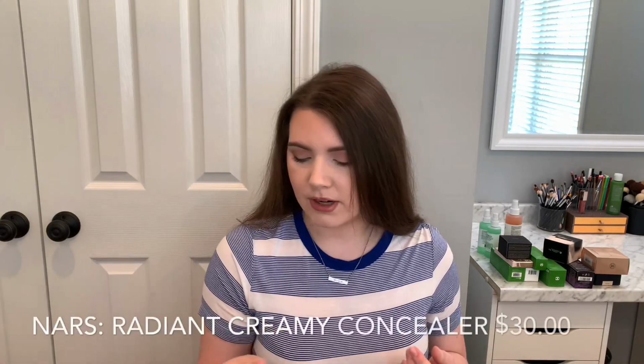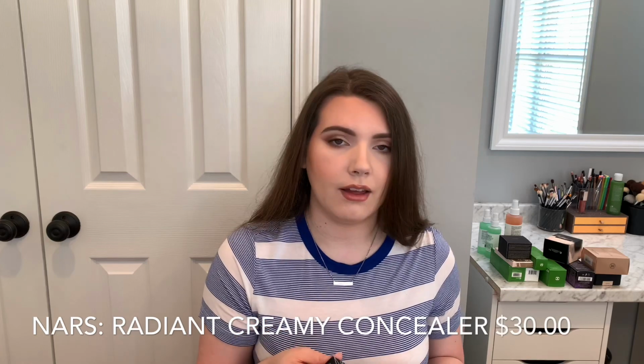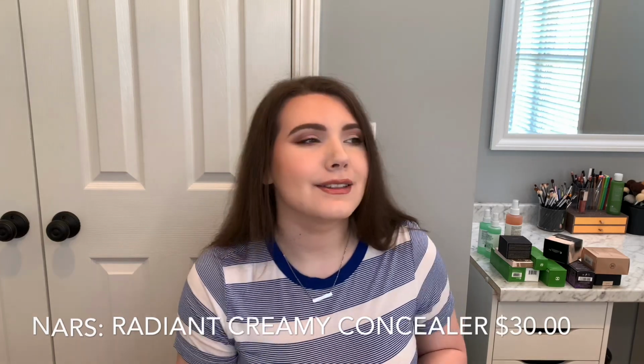So I got a few concealers. I don't know why, I just was wanting to try out some new concealers. So I got the NARS Radiant Creamy Concealer in the shade Vanilla. I feel like this is a cult favorite. It's been a cult favorite for years. I've just never tried it, but I've heard really good things about it. So yeah, I love the packaging of NARS. It's just so sleek and like velvety matte.